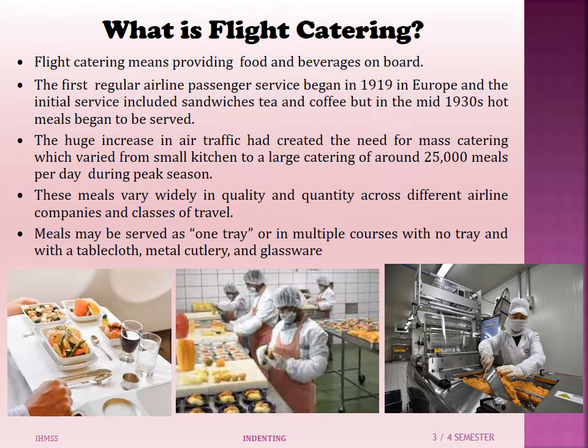What is flight catering? Flight catering means providing food and beverages on board. The first regular airline passenger service began in 1919 in Europe, and the initial service included sandwiches, tea and coffee, but in the mid-1930s, hot meals began to be served.